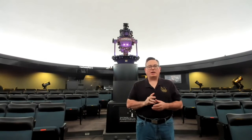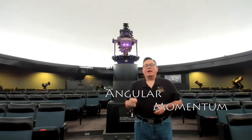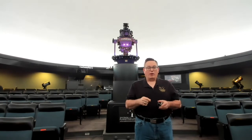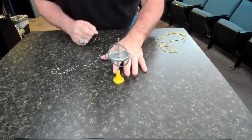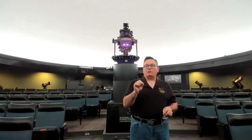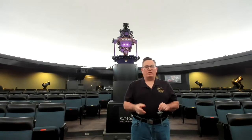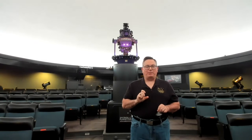But today we are talking about something called angular momentum. And angular momentum is what makes gyroscopes do some really cool stuff. When I pull this string, I start the flywheel moving, and the flywheel starts spinning. Now, the cool thing about angular momentum is that spin wants to keep staying the same direction it was spinning to begin with. And it will. You can balance a gyroscope so it stands straight up and down.